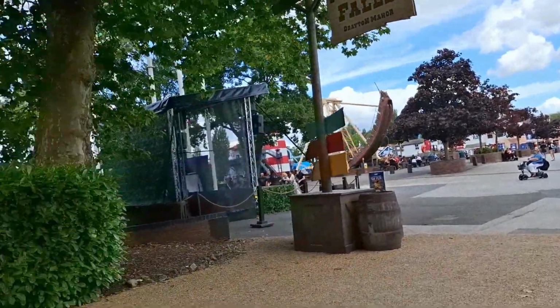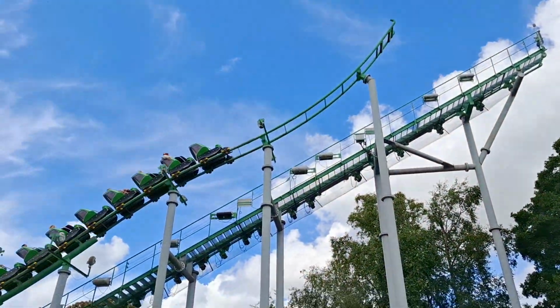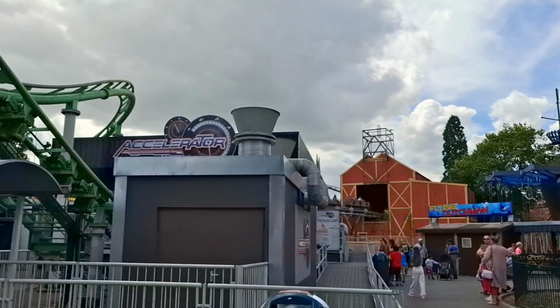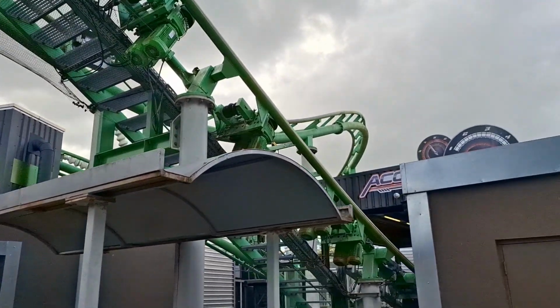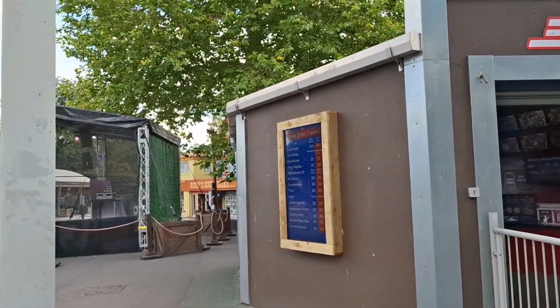Right, that is Gold Rush, and it's a very good ride. It does look almost a bit unfinished with that metal frame. I think if it was wooden, it wouldn't. I don't know if there's anything more going on there, or if that's it done. You've got Accelerator here, and parts of it do feel quite similar to Accelerator, so it's interesting how they've gone for that.